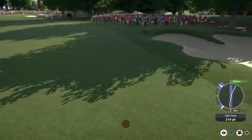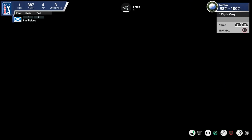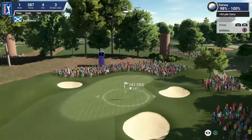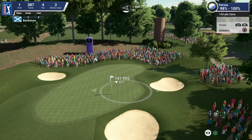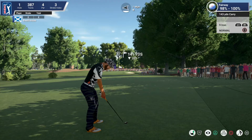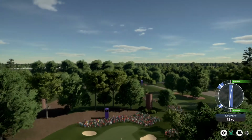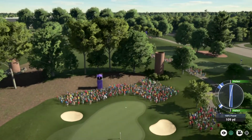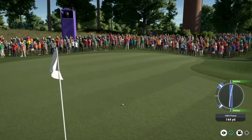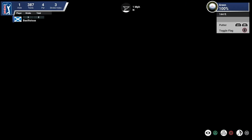Well, I'm not sure exactly where this will end up, but it could be bad. From 140 yards out, going with the 9-iron here. And I think this shot might have a bit too much club. And with that, he's on the green. This one's about 10 feet from the cup.